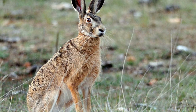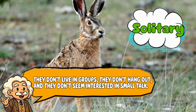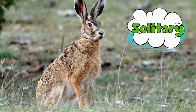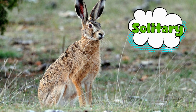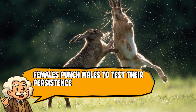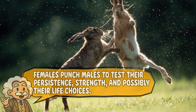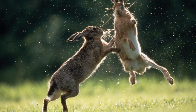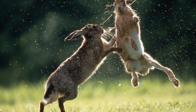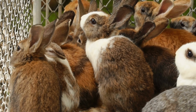Hares, on the other hand, are mostly solitary. They don't live in groups, they don't hang out, and they don't seem interested in small talk. They only come together during mating season, and even that involves literal boxing matches. Yes, hares box. Females punch males to test their persistence, strength, and possibly their life choices. After mating season ends, they go straight back to living alone, running fast, and minding their business. Rabbits survive together. Hares survive independently.